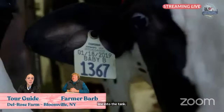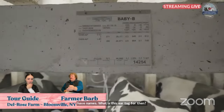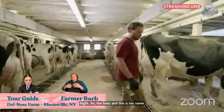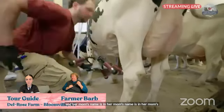You were mentioning that each of these cows has a name. What is this ear tag for then? So that's Baby B, and this is her name card in the barn too. It gives information on what her dad's name is and her mom's name and how much milk she's given. But every cow in our barn has its own very special number. It's an 84,000 number.